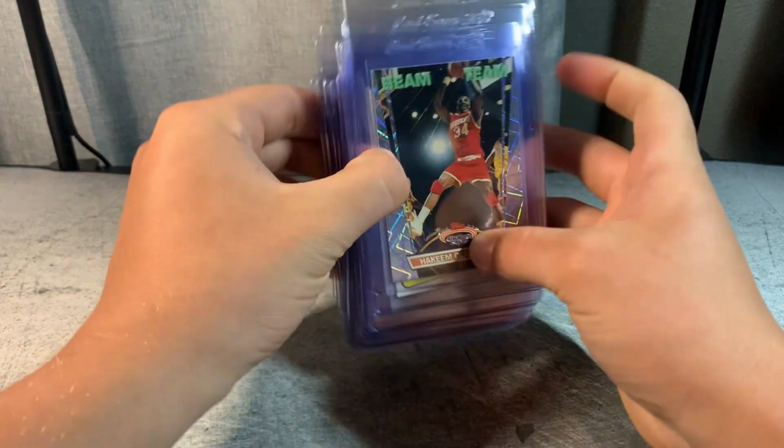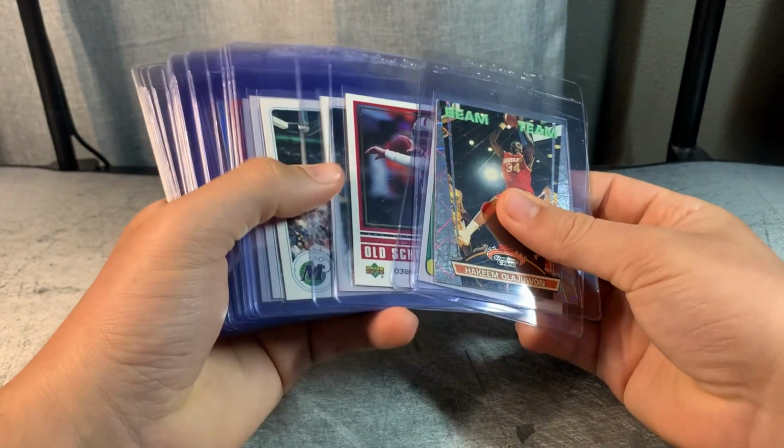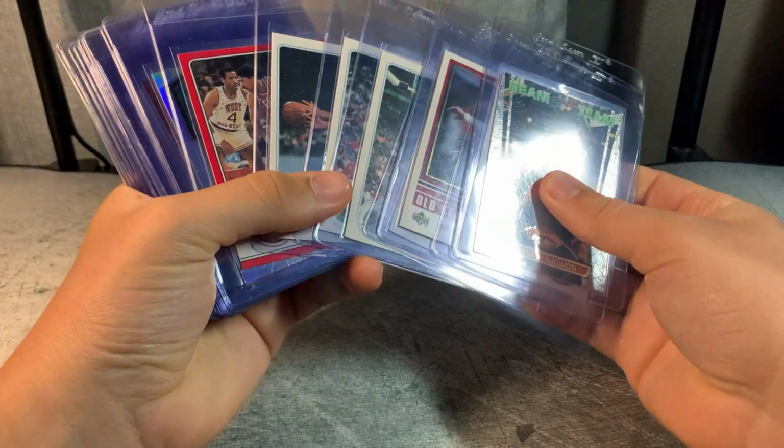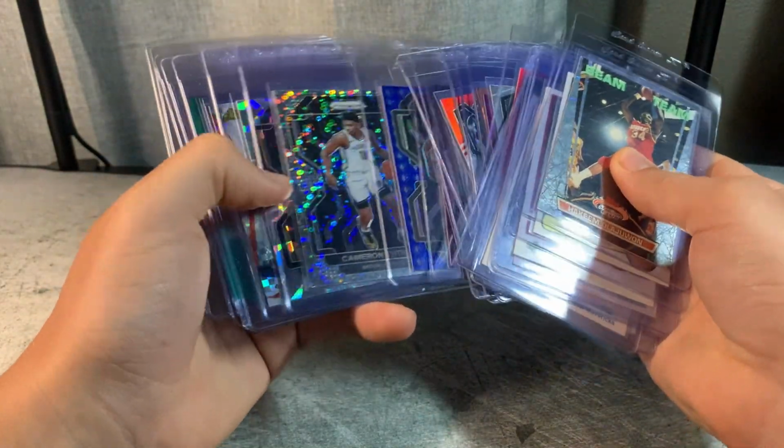But those are the 24 cards that are currently going to be headed to grading. Little mixture of some vintage, I don't even know if I should call it vintage, stuff from the 80s, but then modern cards as well, the Prizms and the Topps Chrome refractors and stuff like that.